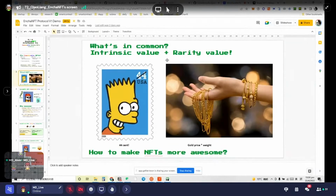If you look at the TradFi example of rare collectible items in real life, for example, rare stamps, or jewelry made from precious metals, right? They possess both intrinsic value as well as rarity value, in the sense that even if you are not a collector, they still are worth something, right? For example, the gold jewelry, you can measure their value really by their weight. And for the stamps or anything with a face value, you can just use their utility as it is, and in a sense, value them as such.